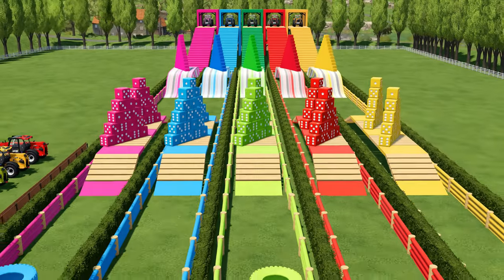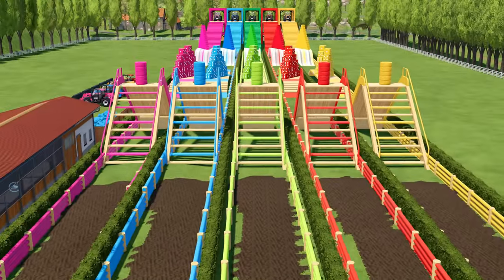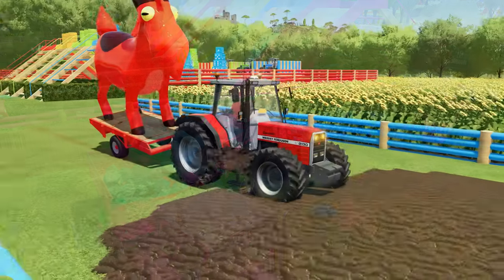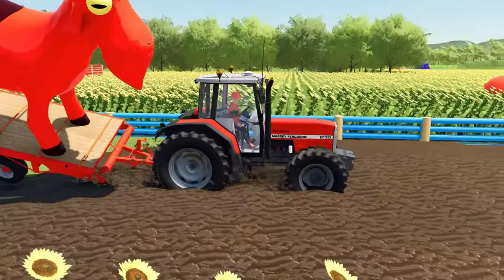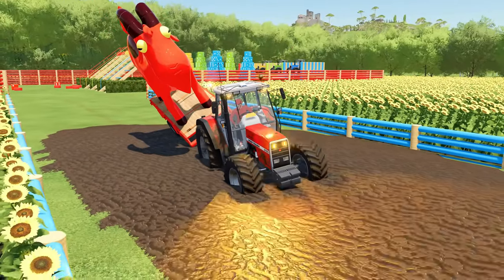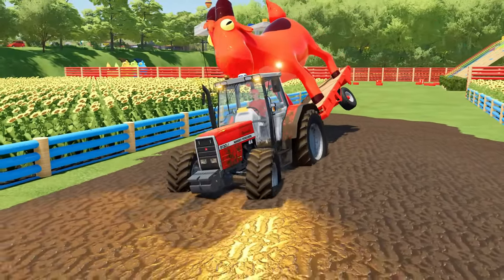Next, in the third part, I'll transport Minecraft diamonds, testing our machines on special tracks for performance. Finally, in the fourth part, I'll transport gigantic goats using Massey Ferguson tractors, with telehandlers ensuring safe and secure loading.